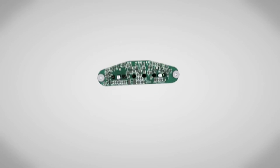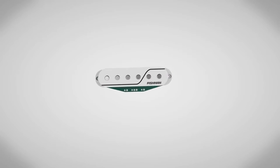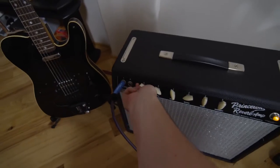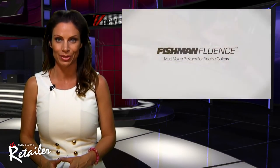Like all Fluence pickups, the Modern Humbucker 8-string pickups have two voices. The Alnico version offers full, round, boosted tone with articulation and dynamics in voice 1, and the Fluence exclusive crisp, clean, and fluid tone in voice 2.